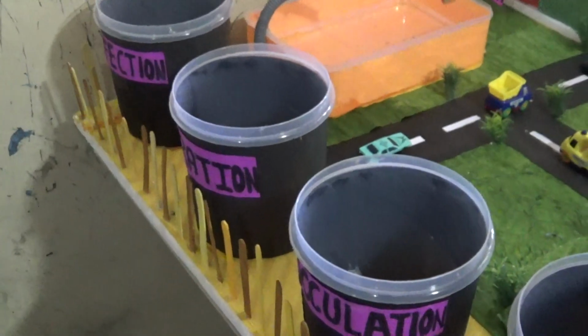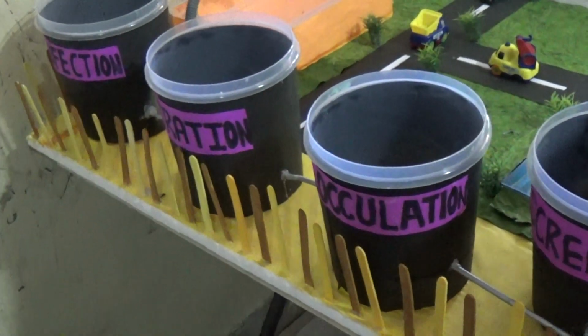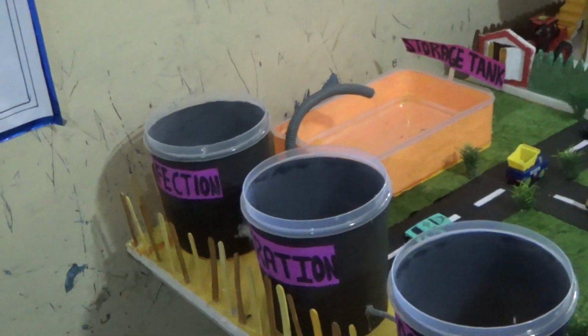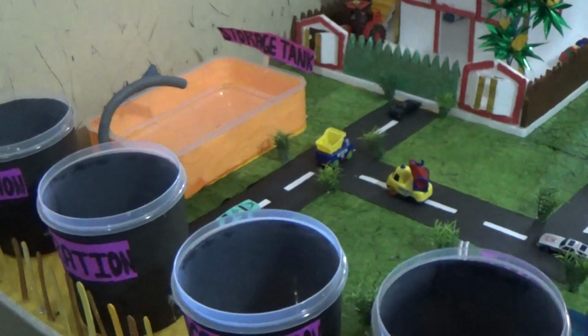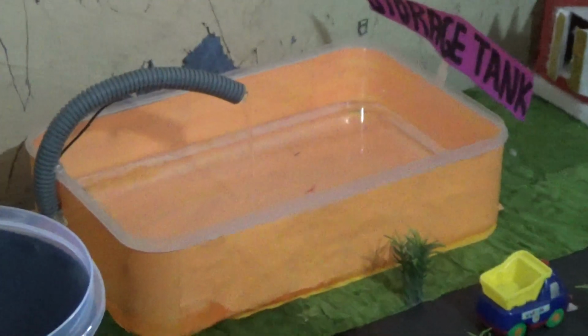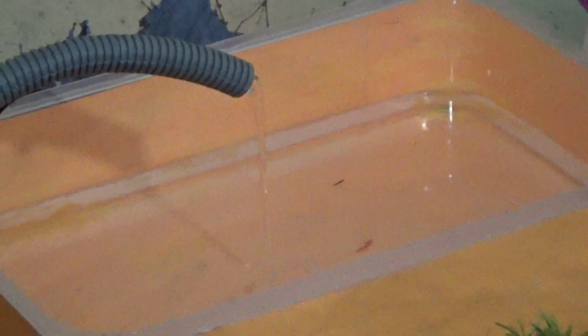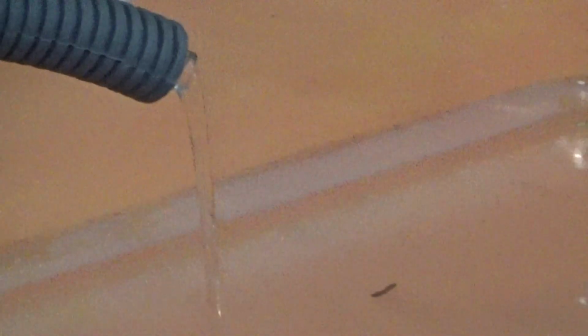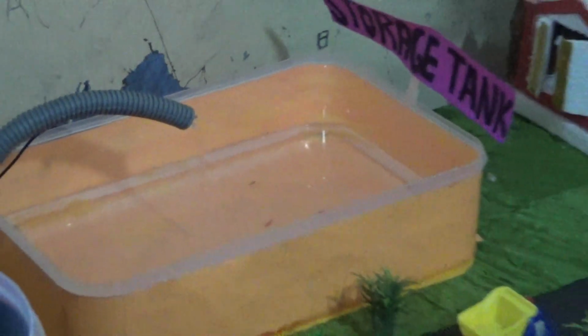This is an important part of the water purifying system. In this system, chemicals are added to destroy the flock particles, which attracted the larger particles, which were pumped from the second tank. This somewhat clean water is pumped to the fourth tank, which is known as disinfection.